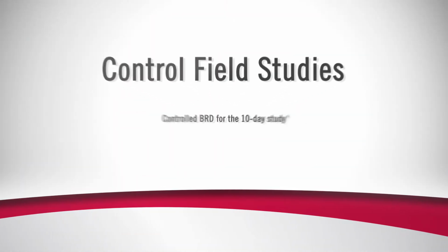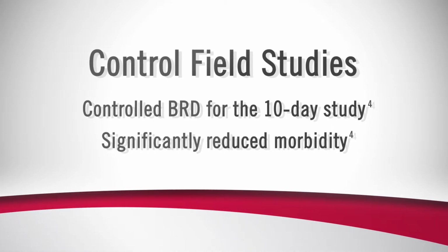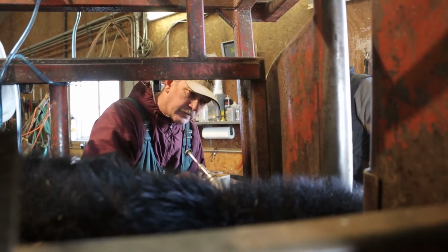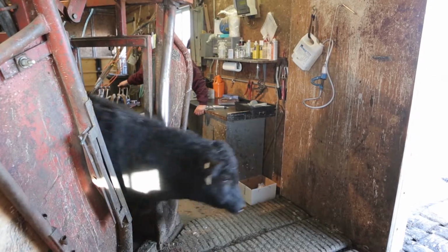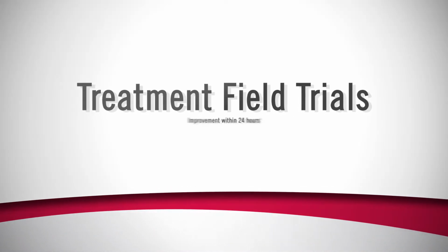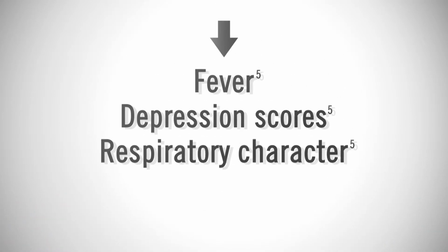In control studies, ZACTRAN significantly reduced morbidity in cattle stressed by shipping, processing, and commingling in a feedlot situation. Where BRD is diagnosed, ZACTRAN can also be used for treatment. In field trials, clinically ill cattle given ZACTRAN showed a significant improvement within 24 hours, including fever reduction. And most cattle stayed healthy for the full 10-day study.